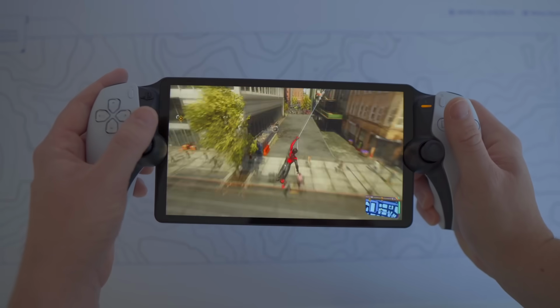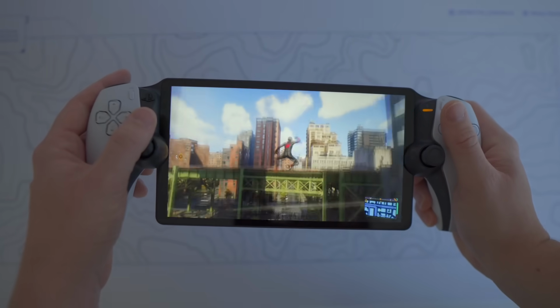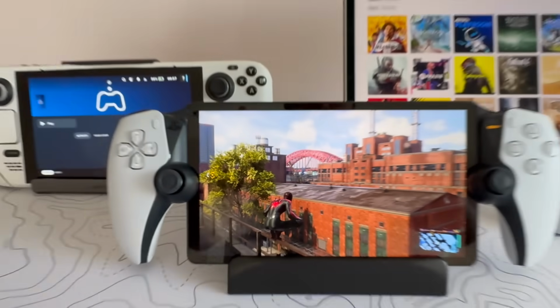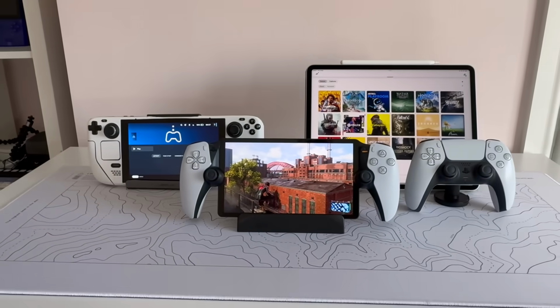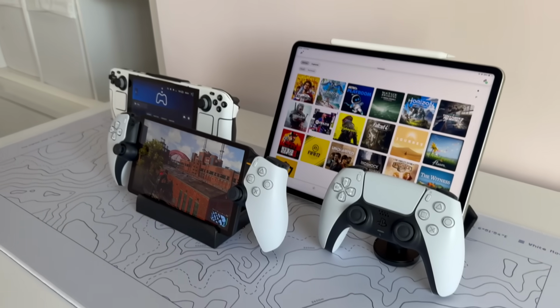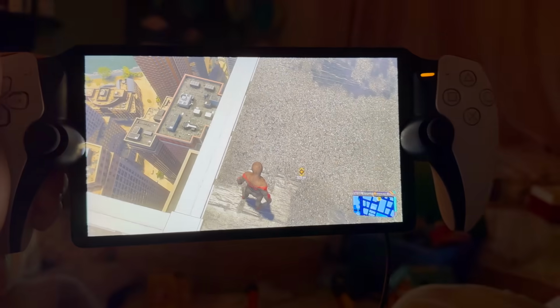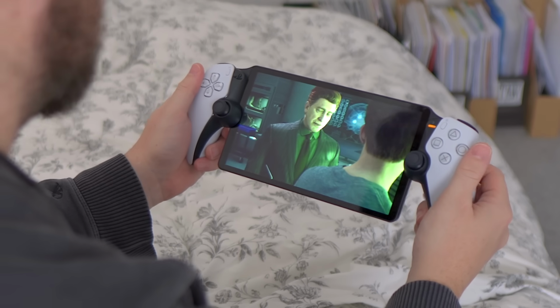The PlayStation Portal is solely built to give you access to your PlayStation 5 over remote play. And yes, there are plenty of devices that already do this, as well as give you access to a whole host of other gaming services. But let's say you're a busy parent like me, and all you want to do is play your PlayStation 5 while somebody else is using the TV. Is the PS Portal going to be the best experience possible?